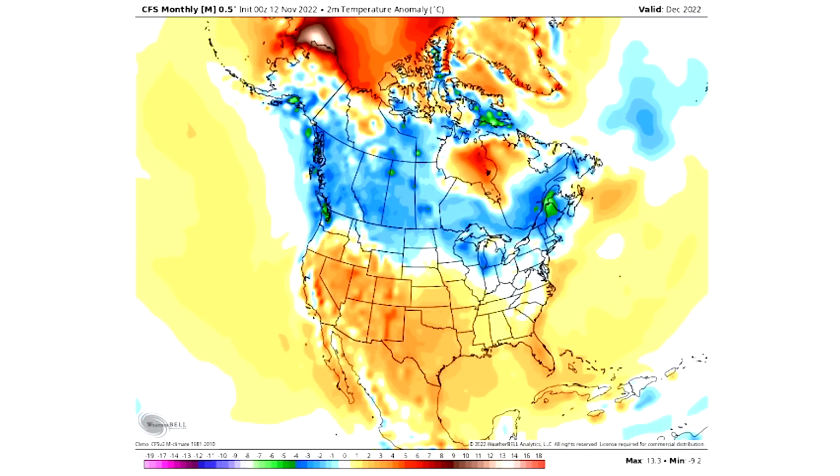Now, let's move on to December. This looks like a warmer month according to this model. This is the same model we just took a look at, except it's a little bit longer range. So it's no surprise here that it's really agreeing with what we just saw.